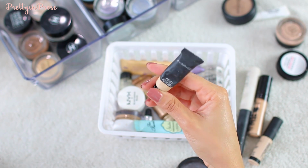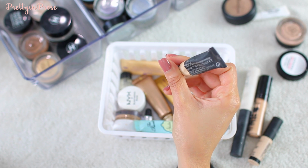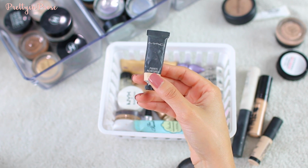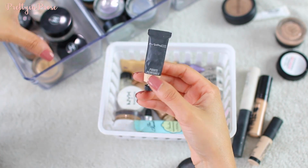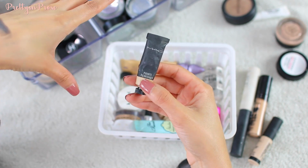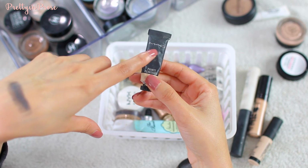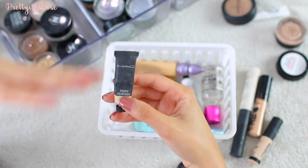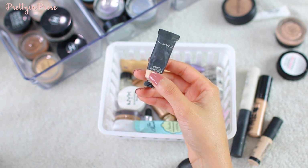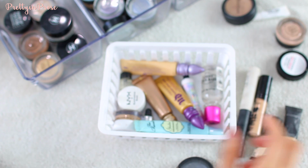I have a MAC paint, and this is in Bare Canvas. I love this so much. It creates such a matte, full pigmented base for the lid. I can actually use this completely by itself on my eyelid if I want a nice ivory, creamy cut crease type of look. I really do like it and will hold on to it.